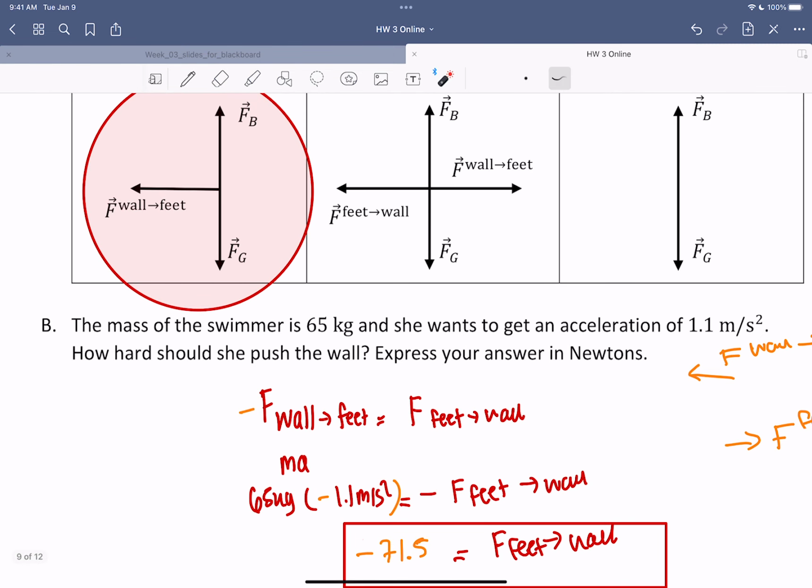Negative does not equal positive, right? So this is positive. I know this is pointing in the right direction. And I know that the wall on feet is pointing in the negative direction. Negative does not equal positive. I have to add another negative sign.